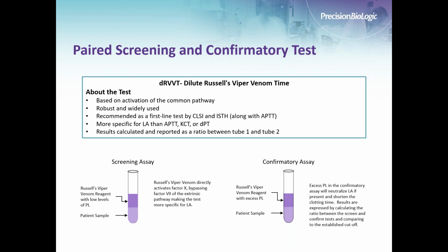So because of that, it is considered more specific for lupus anticoagulant than some of the other paired assays, such as kaolin clotting time or dilute prothrombin time. And the results of this assay are expressed as the ratio between tube 1 and tube 2.